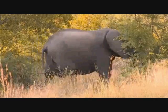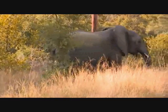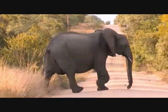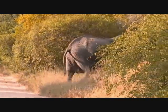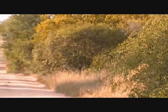You'll see how she used her foot there to help her break off a clump of grass. Beautiful. I'm just going to creep forward ever so slightly.